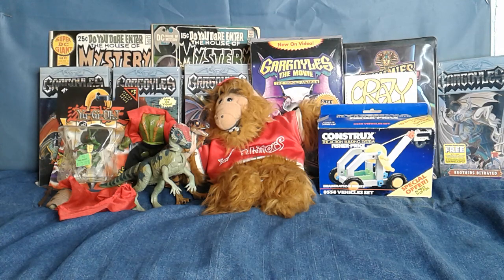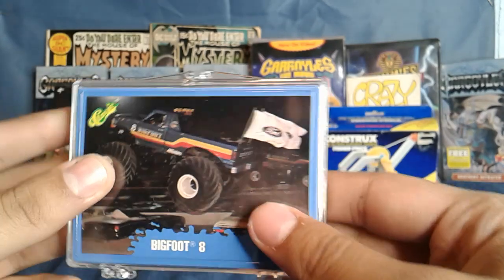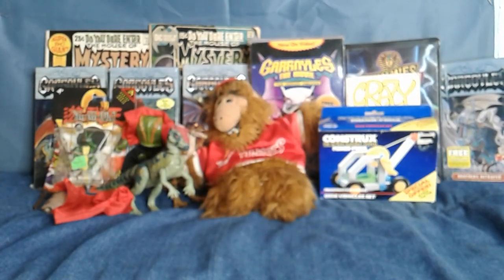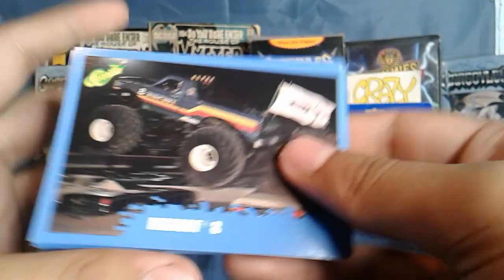actually, I have something else here, but let me show you that first. I didn't know this was here. There's so much stuff here, it's just crazy. But I think I got this from the sale. I got the Construct set. It's like Bigfoot cards. Go through them real quick. Don't think these have a high profit margin. They're just pretty cool looking cards. These are almost like mint condition, straight out of the package.